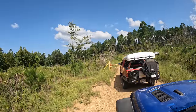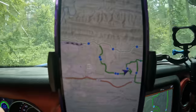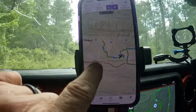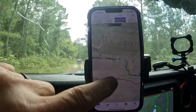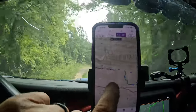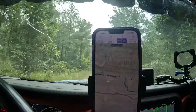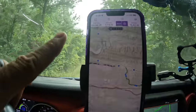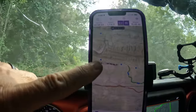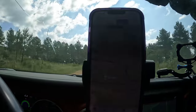So we're backtracking again. We're going to pop back down on the highway. And there's two other possible connectors to our route, at least two close ones. This one and this one. This trail, 54-170, it is seasonal and it is not open yet. So we can't try to connect it yet. So we're going to see what happens.